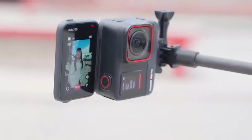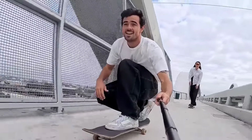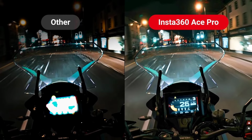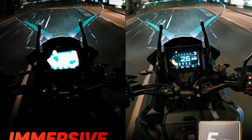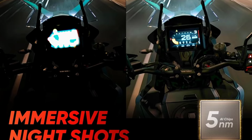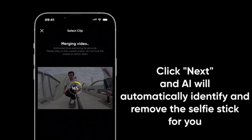Magnetic mounting system. The mounting system is different from DJI's but is equally effective, allowing for versatile mounting options that enhance usability. Non-Pro version. For those on a budget, there's a non-Pro version of the Ace available, which is more affordable but lacks some advanced video features.